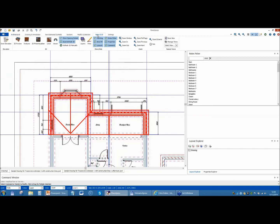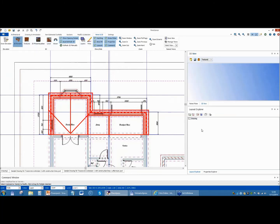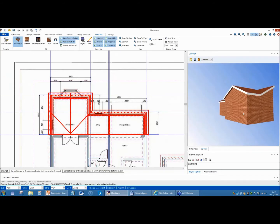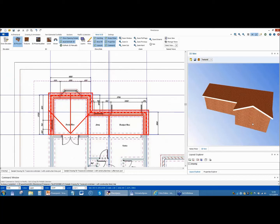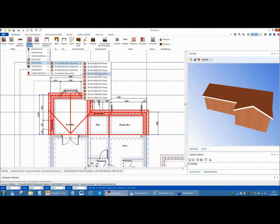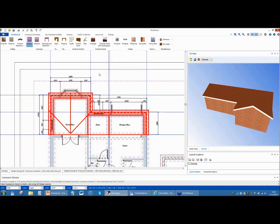So if I go back into my 3D, you can then see we've got a 3D model. So the software is capturing all of the areas and volumes and so on for use in the estimate. So quickly, to give you an idea of what it can do, I'll drop the bifold doors into here. Aluminium doors, 3,300, I know they are.